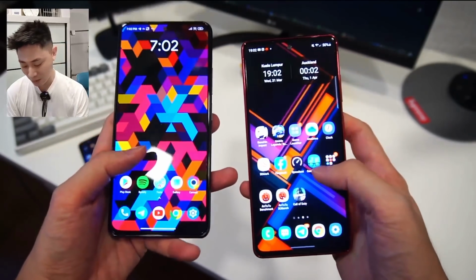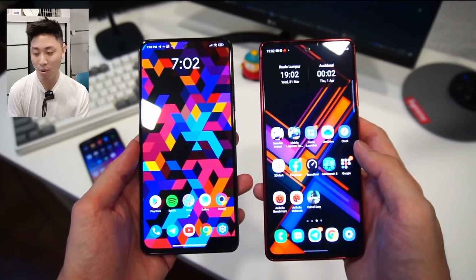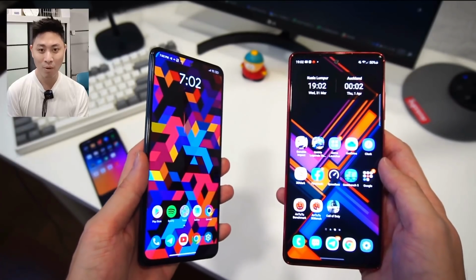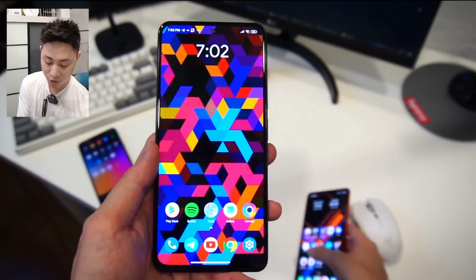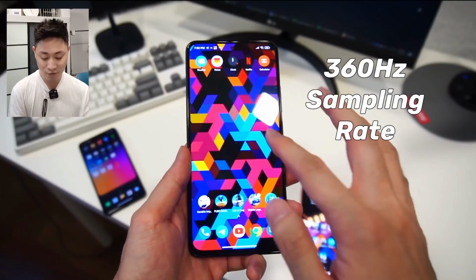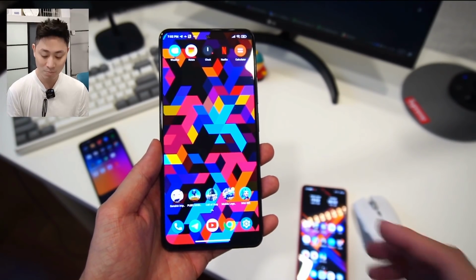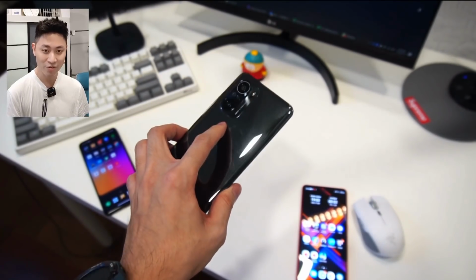Again, in terms of day-to-day performance, it is both very smooth and fluid in terms of your social media, your Facebook, your YouTube and all that. Browsing, everything is just perfectly fine here. But again, you must give the slight edge to the Poco right here because it's just rocking that slightly faster processor. Apart from that, I must also mention that the Poco device comes with the 360Hz sampling rate, so it does feel a little bit more sensitive towards each touch and interaction with the device itself. So overall, in terms of user experience, I would say it is slightly that bit smoother on the Poco F3 right here.